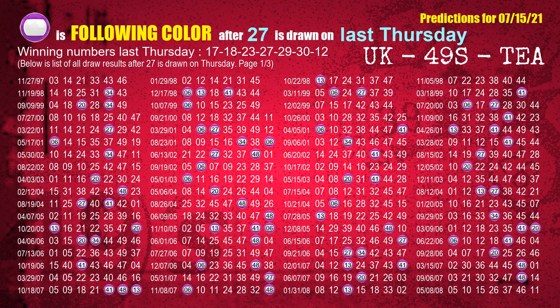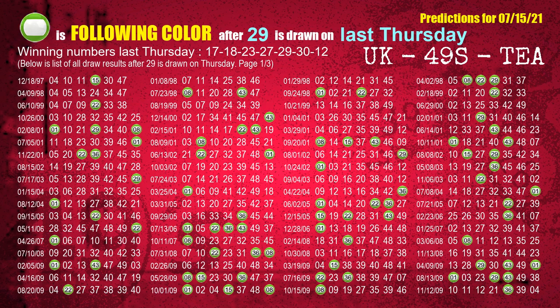The fourth winning number last Thursday is 27. The most frequently following color is purple, when 27 is the winning number on last Thursday. The fifth winning number last Thursday is 29. The most frequently following color is green, when 29 is the winning number on last Thursday.